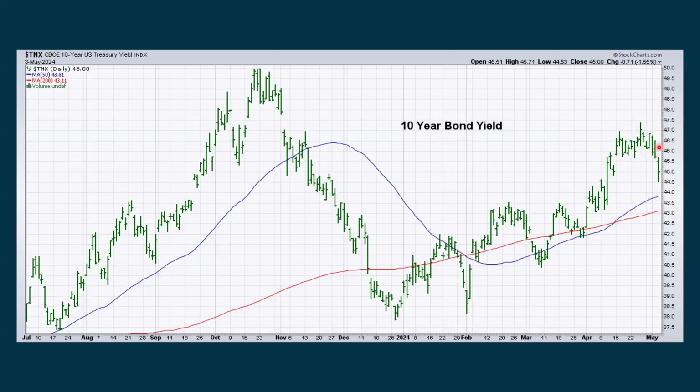Interest rates are still pretty high right now, but they're starting to come back down. When this goes down, that means the 10-year yield is going down. If this can continue to fall, that right now would give more support to stocks.